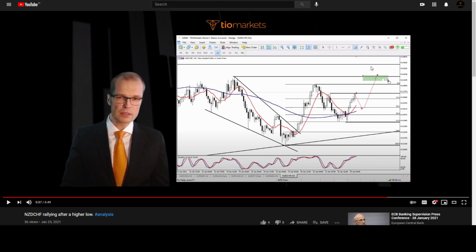And because the market didn't move to target 2, we can also answer the question: should we always wait for the market to move to the target 2 zone as well?